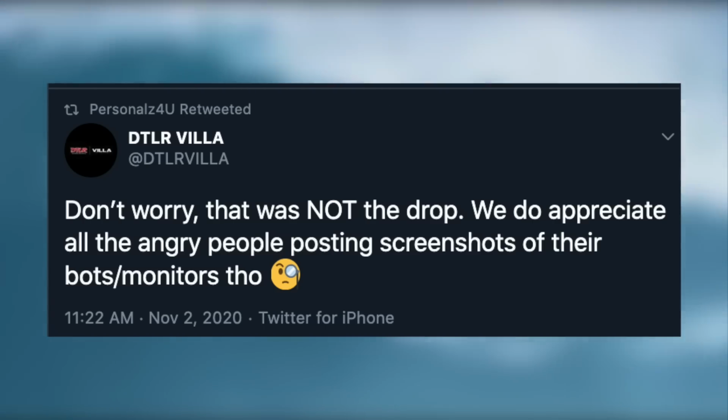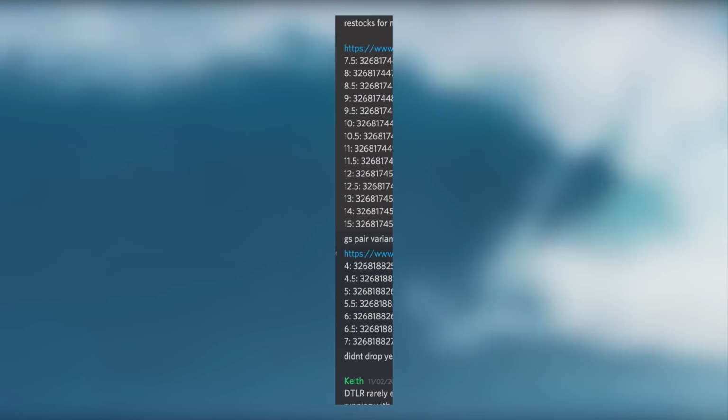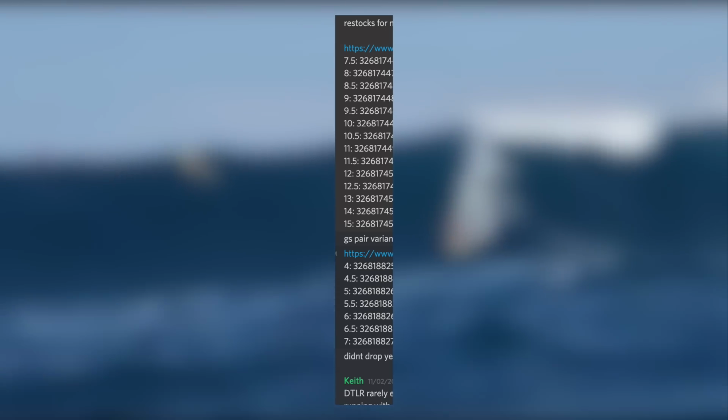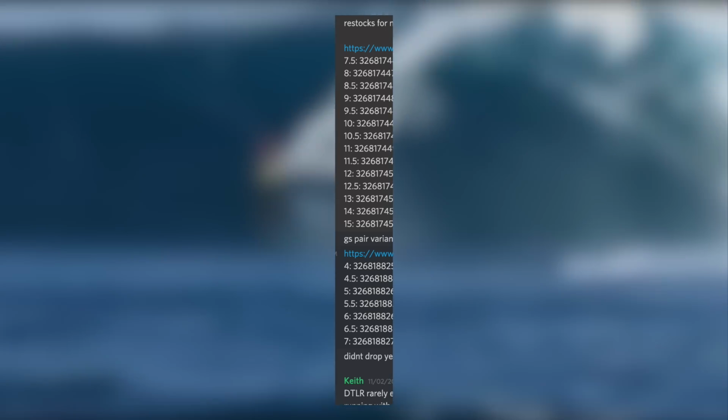There's still hope that they may still drop, but now since they have already loaded the pages like morons, variants are already out, allowing for much more efficient bot checkouts, so that does unfortunately suck for manual guys.